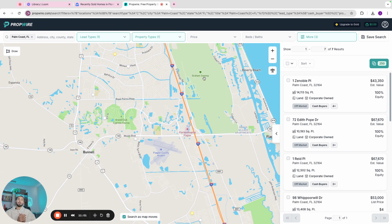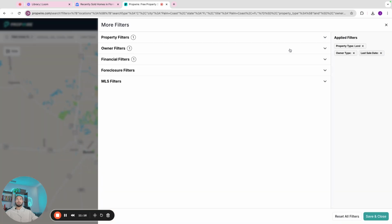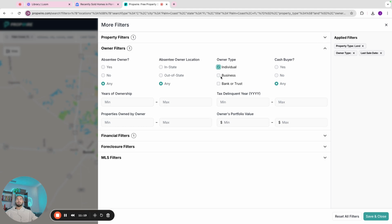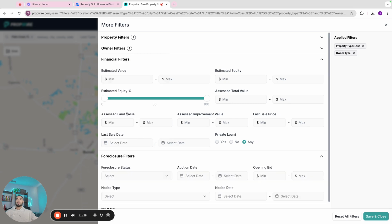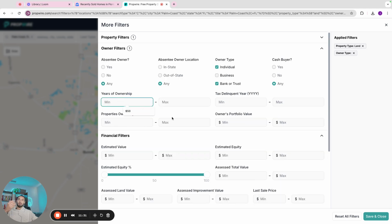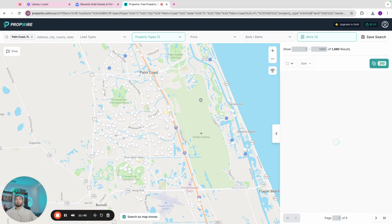So most people, like I said, do SMS first, but a lot of people are asking me how to get into direct mail. So, for example, if we were to say, okay, we're going to move forward with this market, we're going to go ahead and remove cash buyers. We'll keep it at land. We'll go to these filters. We probably take off the business and do individual and bank trust, right? And then we'll go to financial filters. We'll remove this, and we'll go to owner filters and put minimum ownership, let's say 5 years. They at least own the land for 5 years, individual, bank trust. And we got 1,490 results, right?